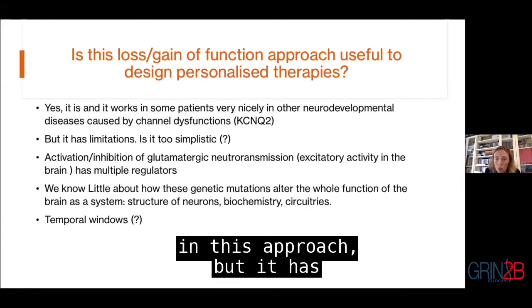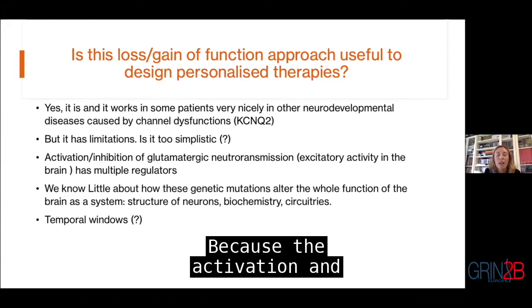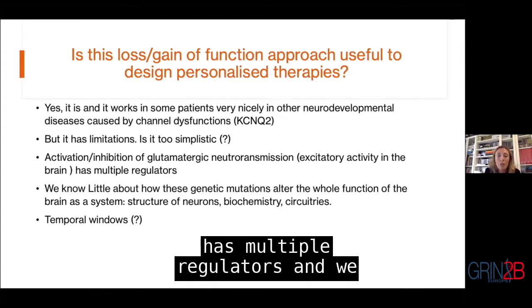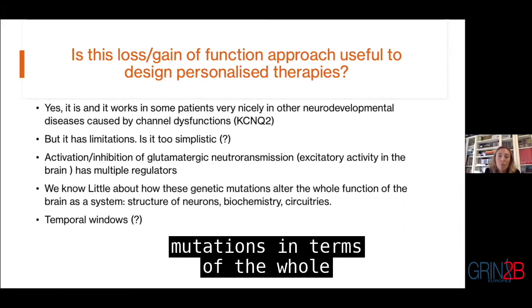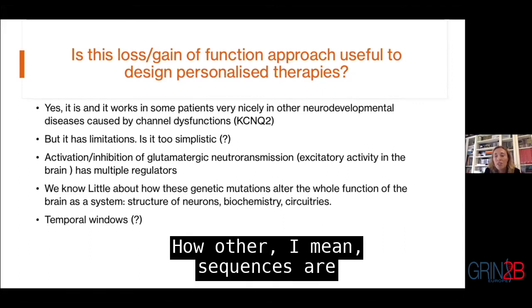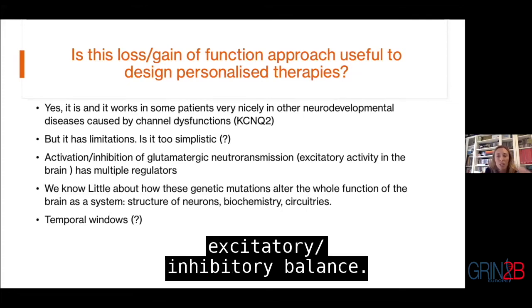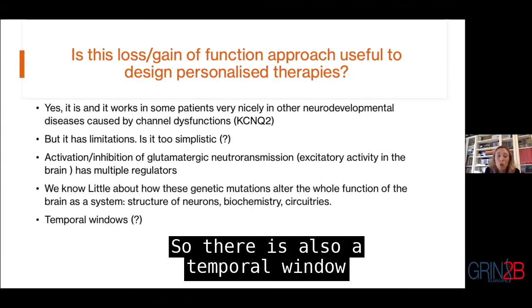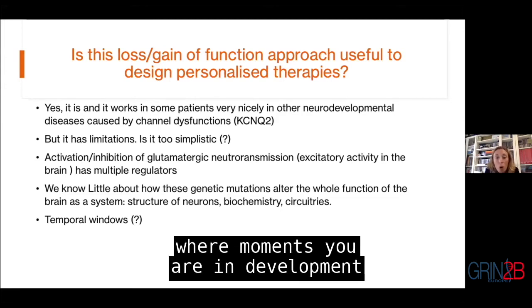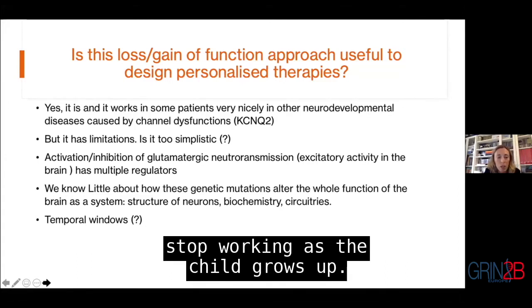So we strongly believe in this approach, but it has limitations because it may be too simplistic, because the activation and inhibition of glutamatergic neurotransmission has multiple regulators, and we know little about these mutations in terms of the whole function of the brain as a system, how other secretaries are affected, what other biochemical markers could behave in this excitatory inhibitory balance. So there is also a temporal window, for some particular ages or moments during development where these treatments can work and then stop working as the child grows up.